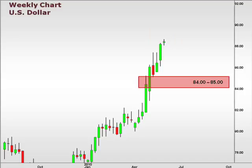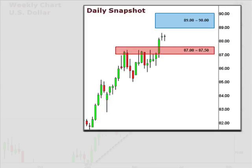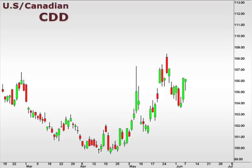84.85 remains strong support, and the index could pull back to these levels and still respect the uptrend that has been in place. A look at a daily snapshot shows a near-term support at 87, 87.5, and an upside target of 89.90. However, understand that an event-driven catalyst in the euro could conceivably push this dollar index beyond our 90 level. Next up, the CDD, the US versus the Canadian dollar.